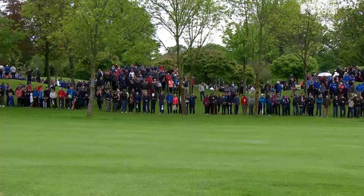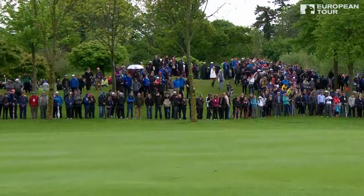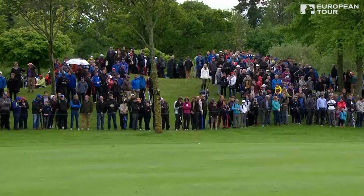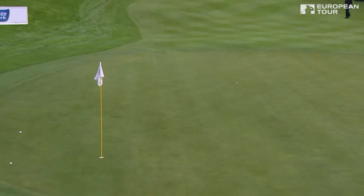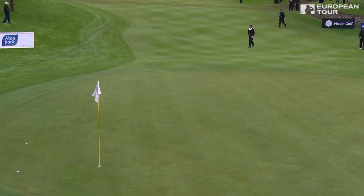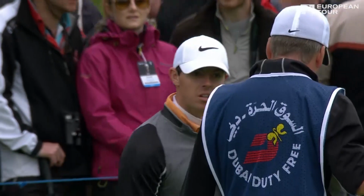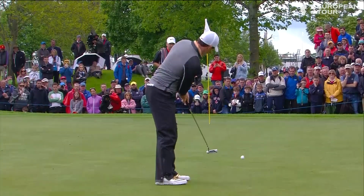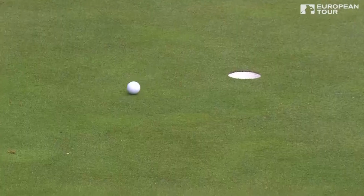Now, we did make the point yesterday, he doesn't really need a driver on this hole. But I think he's after getting away with it there. Doesn't want to spin it too much. This is a soggy old green coming from a height. Difficult to lay this dead. Gave that a bit of a wrap, but he needed to.